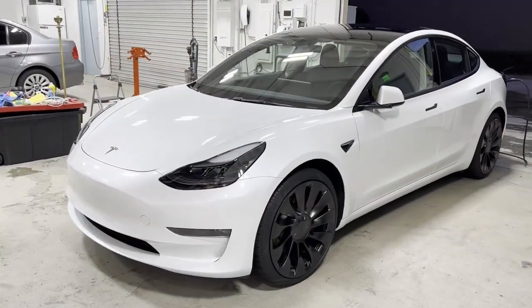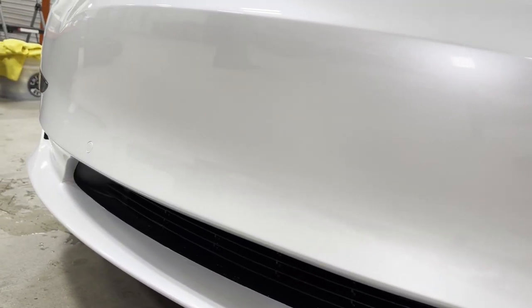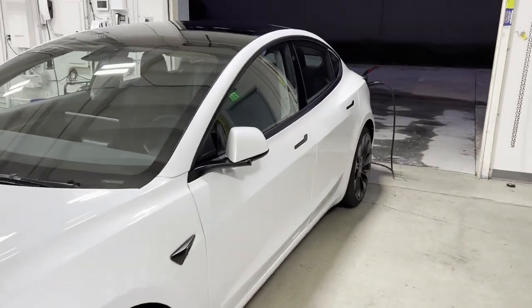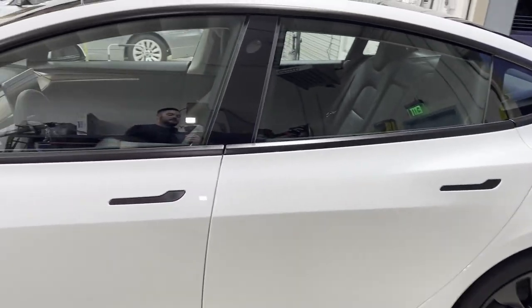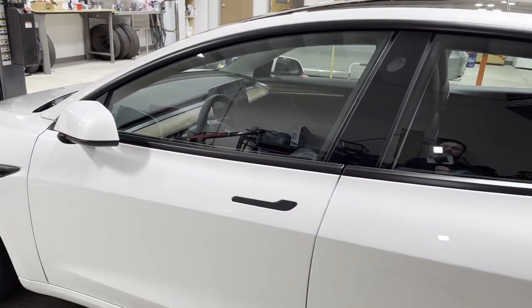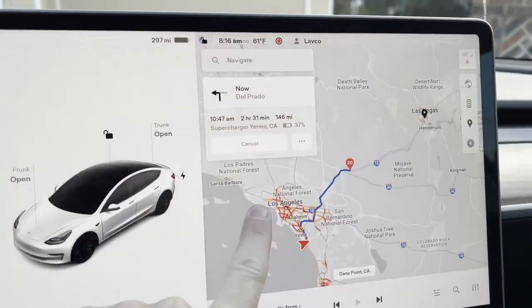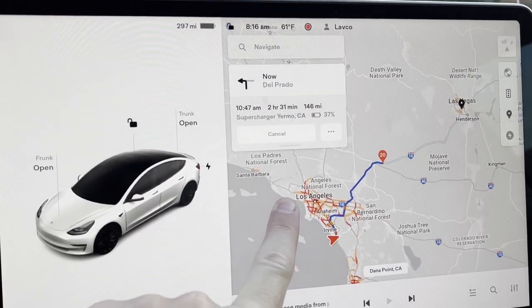All right, all washed and waxed. You can see it is much better now. I also have it charging because we're going to need this thing up to the absolute maximum of 308 miles if we want to make it to Baker. So it is Halloween. I think I'm going to go home, hand out some candy, and then tomorrow morning, we're getting an early start. All right, next morning, 8:16, we have 297 miles in the battery.